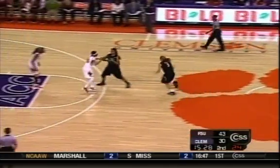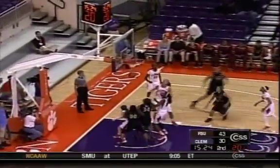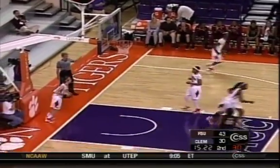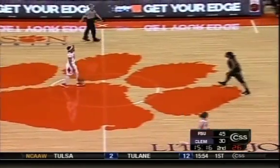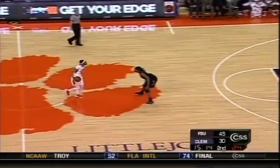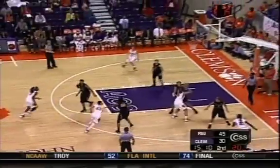DeLuzio will run the point this time. Goes inside to Brevard. Good move down low, and Brevard comes through for her first 2 points in the second half. I think you see exactly what Brevard is capable of in that setup. Just when she has that good post positioning, she can turn quick, get her shot off. Great finisher around the rim.